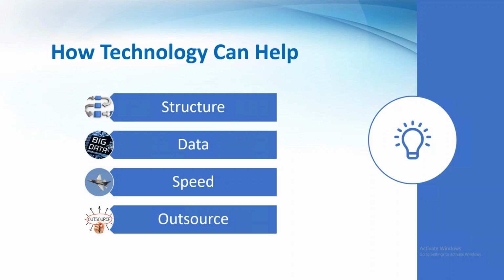So let's put the structure in place where we create the systems and the workflows that keep work moving through a system in the way that it's supposed to move. We eliminate the rogue processes. We put the notifications in place to keep things moving as it should. Second, with those systems in place, we're able to collect a lot more data about our processes. With that data, then we can communicate more to the decision makers about what is happening in a more real-time way to help them make those better decisions. And then thirdly, speed.